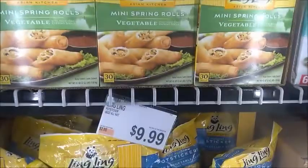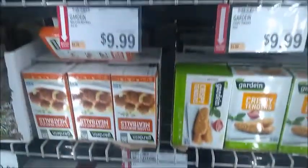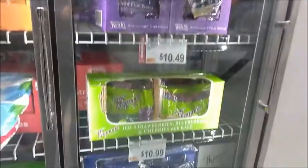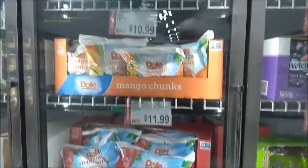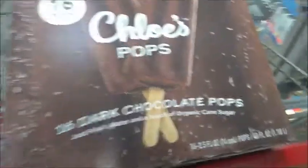Some vegan spring rolls. Got a whole bunch of Gardein veggie meats. All of Gardein's is vegan. You got some frozen fruit, strawberries, mangoes. Got some avocado. I was really surprised about these. The chocolate. But also got a whole bunch of different fruit pops. The chocolate ones are vegan too, which is really cool.